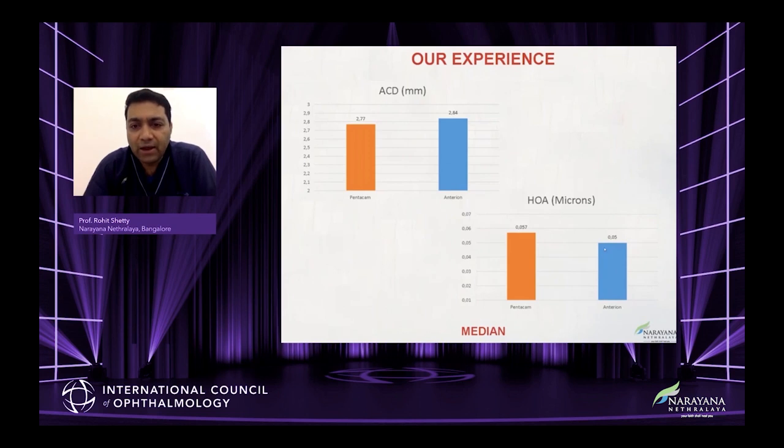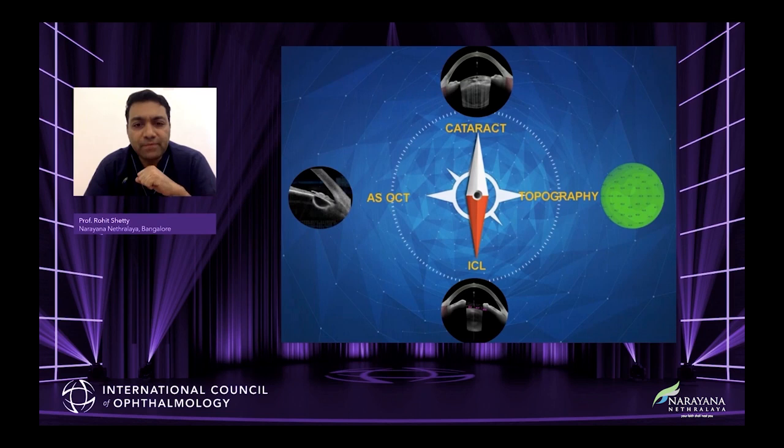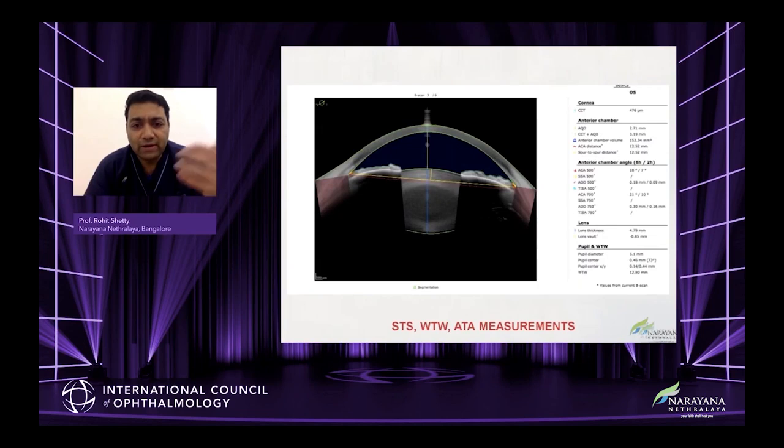Higher order aberration also closely matches, even though there are two differing technologies. One uses Scheimpflug, one uses spectroscopy, but still they match very closely, which is very good because it builds a tremendous amount of confidence. How do we use it other than the cataract and the topography part? We can use it in multiple areas. We can use it in your ICL planning. Amazing tool. My colleague is going to speak about it.